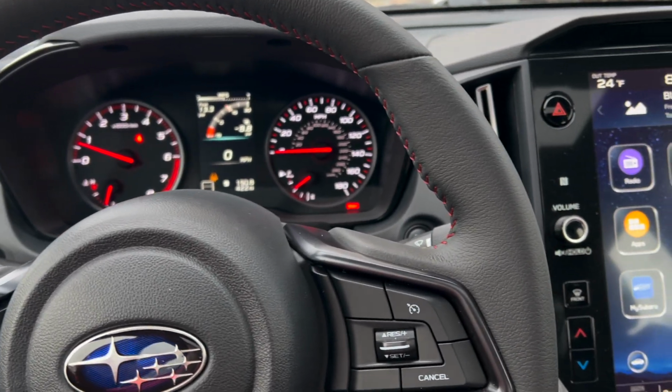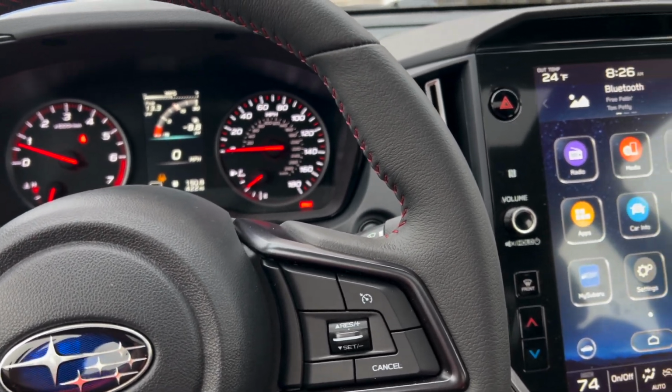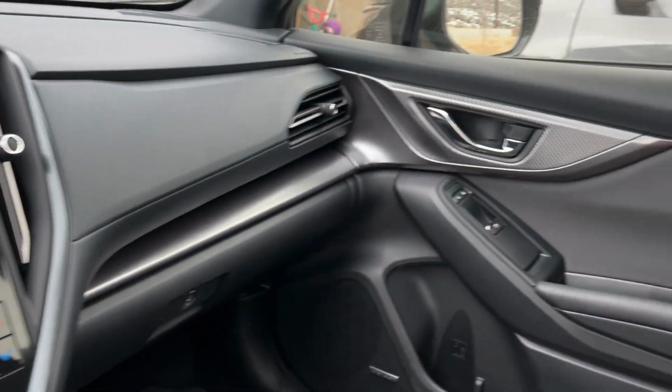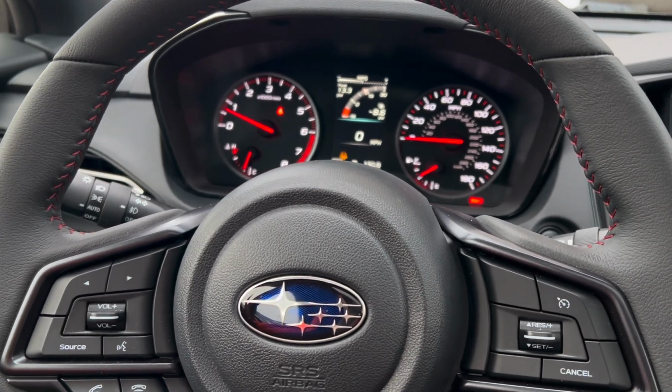But overall, had an amazing car dealership experience. I've tried buying a lot of cars, and I'll share with you guys all those different cars. But let me know what you guys think. You guys excited for this car? What do you guys think about the 22 WRX? What content would you like me to film?